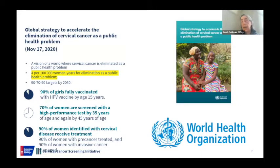So the WHO put out in November 2020 a target of eradicating cervical cancer, and that meant that 90% of girls were fully vaccinated with HPV vaccine by age 15. I just want to say this is the WHO's wording. Of course, they're focused on cervical cancer. We want 90% of all children vaccinated because oropharyngeal cancer is also caused by HPV, and it's actually growing beyond cervical cancer in the United States as an epidemic cancer among men.